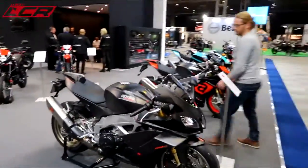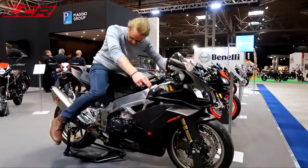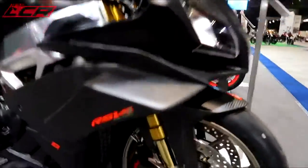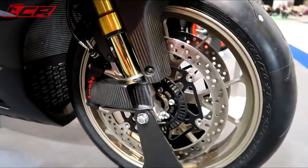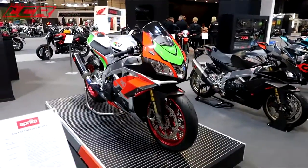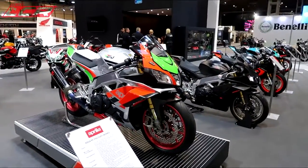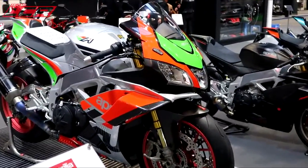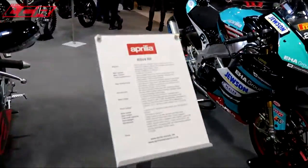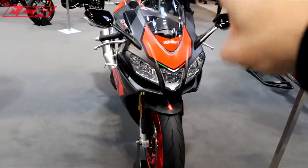Try it on for size. Oh yeah. Suits you. It's got those little intakes on the brakes as well, the carbon cooling intakes. How nice are they? That's the factory works one. That's the proper one, that is. Looks nice with the paint on the wings, doesn't it? It looks better with a bit of paint on the wings. Aprilia gives you wings. That's the RR one. 15.5 grand. Sitting price is a standard Fireblade.